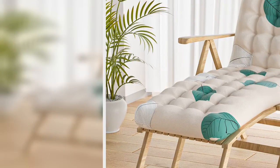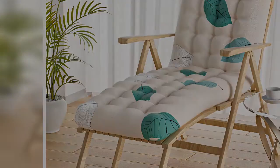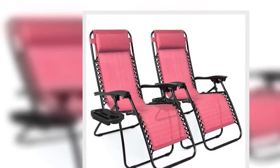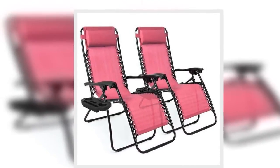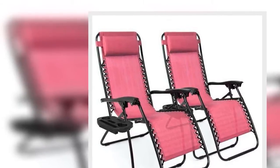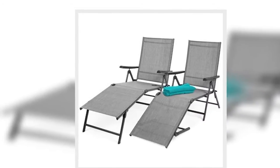A perfect lounge chair for one. Not everyone needs two lounge chairs. Maybe your city patio only has room for one, or you're looking to replace a less comfortable chair at home. This lounge chair looks comfortable, luxurious, and is available to buy as a single chair when many lounge chairs come in sets of two. $219.99 at Walmart.